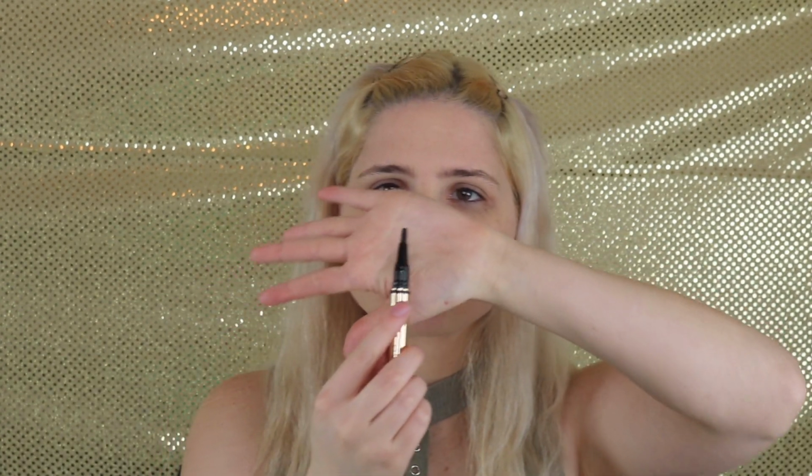For concealer, this is also from Guerlain, and it is the Precious Light Rejuvenating Illuminer in 01. And so it looks like this. Very pretty packaging. And it just has one of those brush tips. You twist it on the bottom to get the product out.